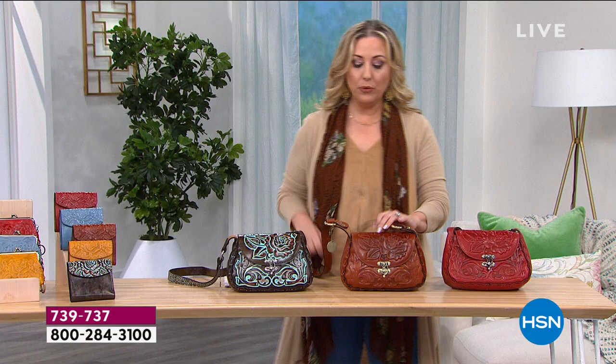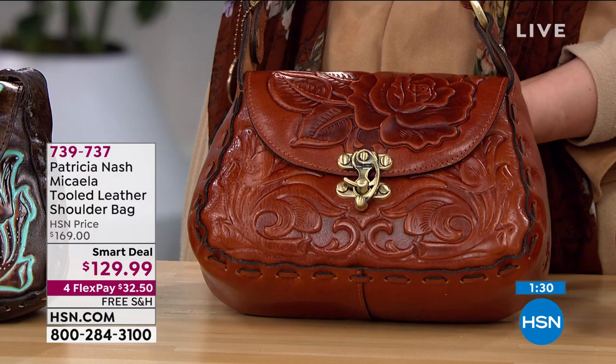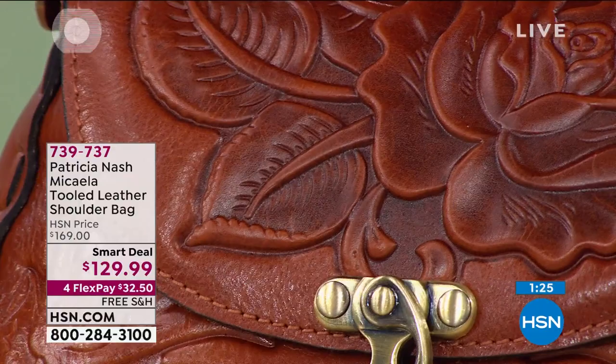And honestly, this is one of the ones that we ordered the most of to have Patricia make for us, because we know that this is a great color that so many people would choose. 40 of you can get this deal. Listen, if you're on the fence, what I would do is put down $32.50, let us mail it to you, fill it up, take it out for a test drive.